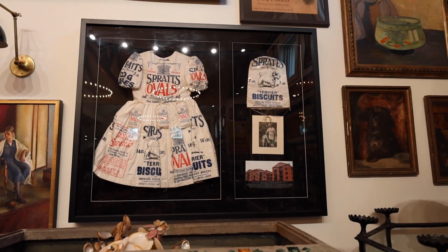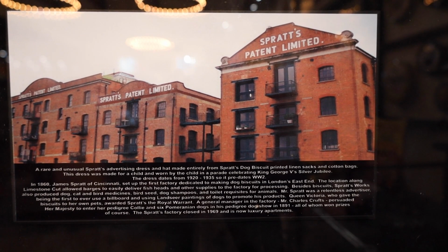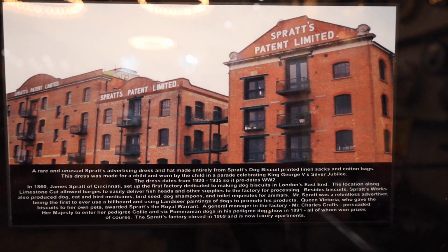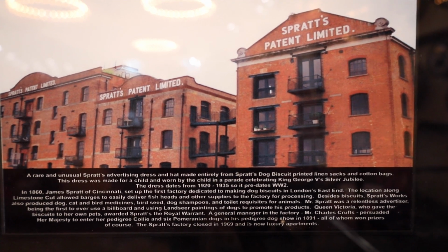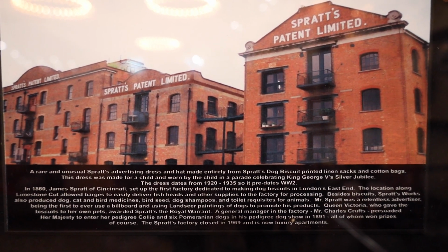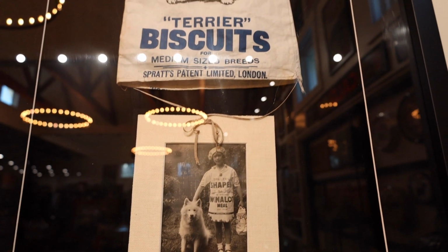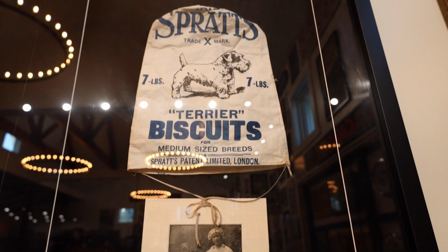And this is a great example of how famous this company was. He believed in advertising, and he advertised everywhere. He was the first one to really have a booth at Crufts, the famous dog show in Europe. And you could see there's the factory, which is now condominiums, luxury condominiums in Europe. There's a person wearing one of the other brands that they made. And again, the little hat that the girl would wear.